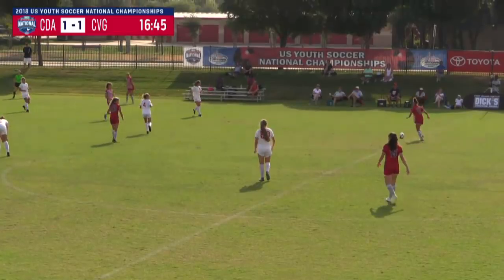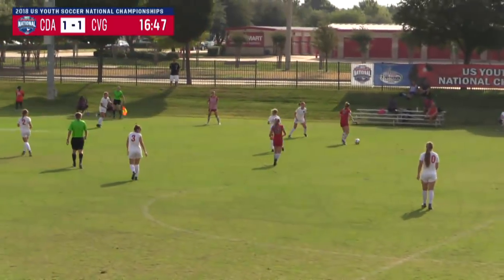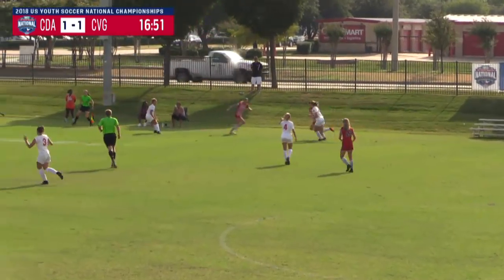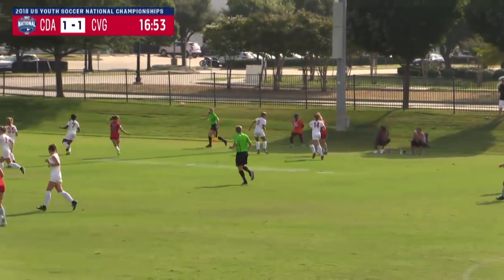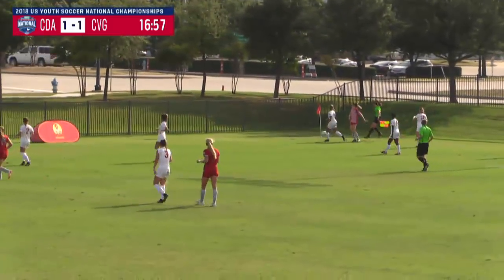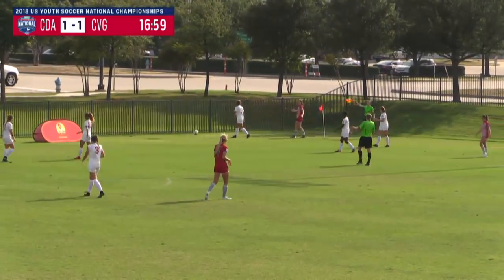Here is Wilhelm again. Looks for the feet of Duggan. Kylie Duggan with a good turn of pace. Looking to create a yard to get across in. She wins her team the throw.